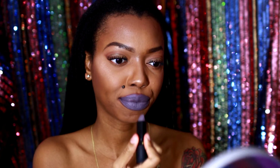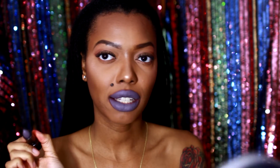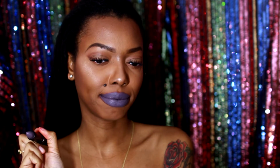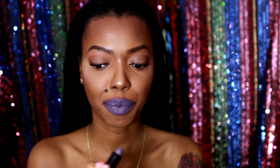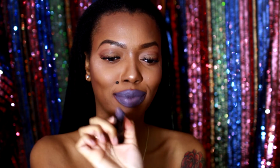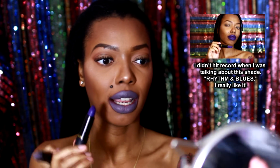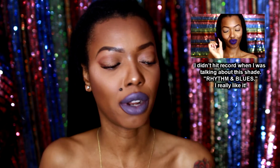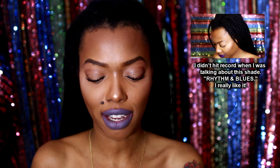Now this shade is called Moonlight. I don't really like it. It's a gray shade, but it has like a lilac to it. You know what? I would wear it, but just to give that ombre to a darker purple. I would wear Rhythm and Blues, and that would be the main color, but then I would wear the Moonlight in the center to give it an ombre. Actually, let me give that a try.